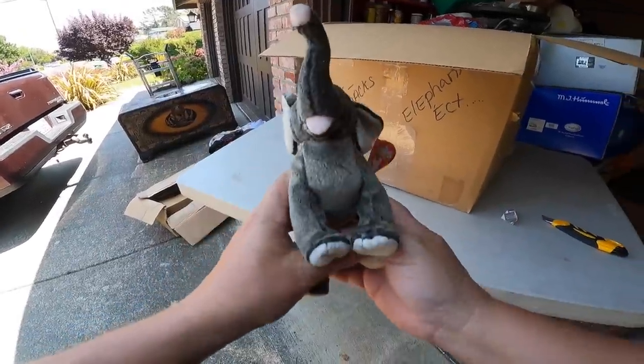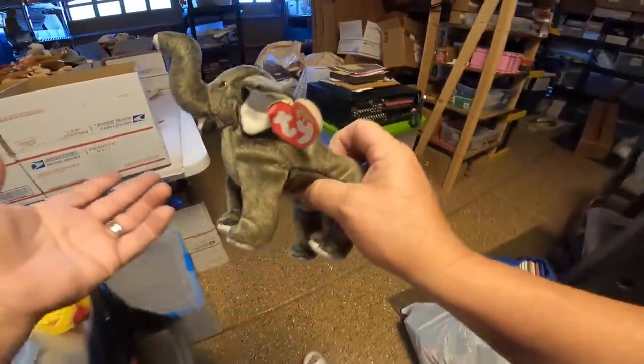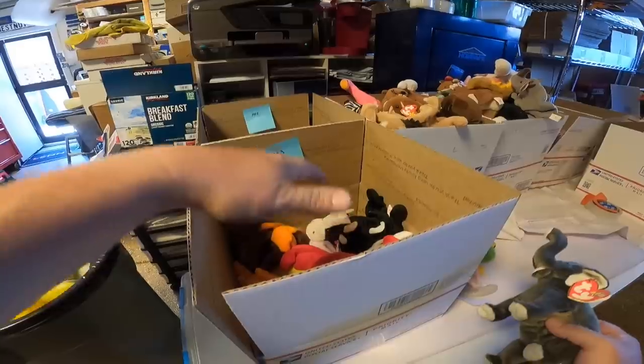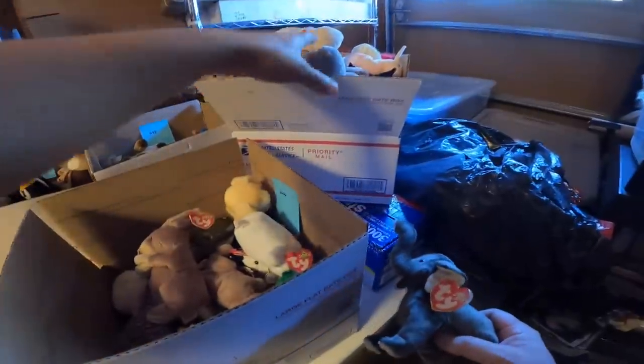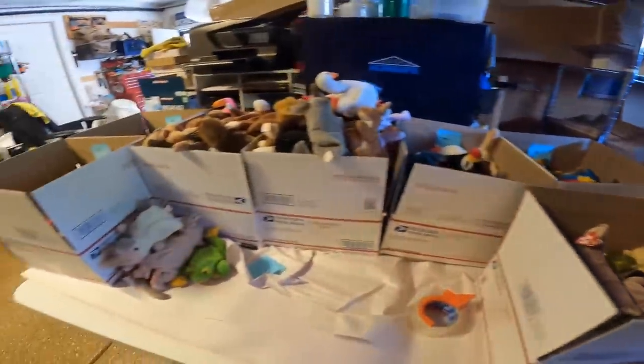2000. Okay, a little bit newer. Wait, this isn't even the locker we found all the Beanie Babies. I forgot. This is a different locker entirely. All right, well, yesterday and today I've been sorting. If you see right here, 93, 94, 95, 96, 97, 98, 99, 2000. Boom, right in there. I've been sorting them by date so I could put these guys in my auction.